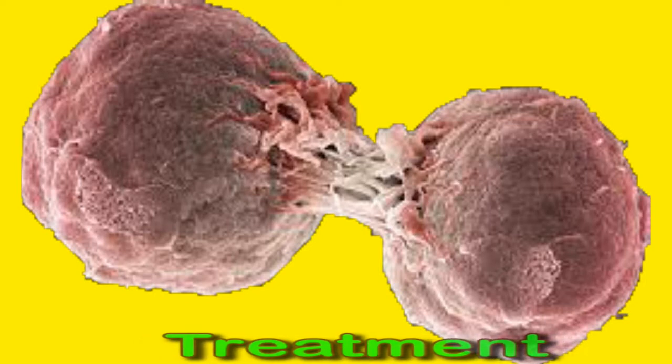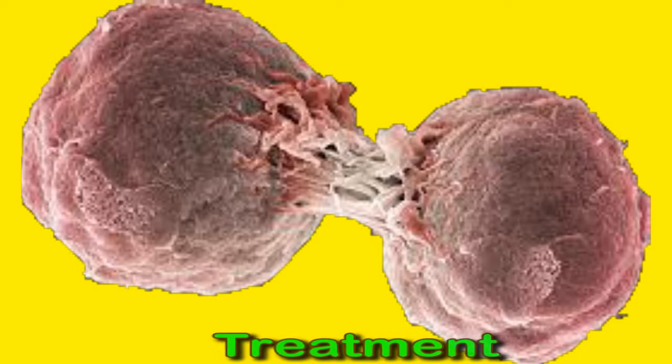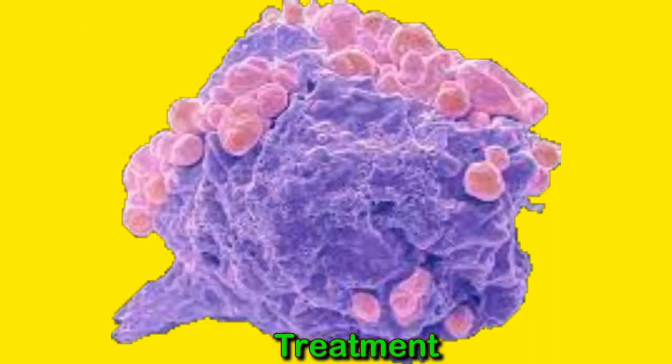Biologic therapy. This is a drug treatment that stimulates the immune system to attack the cancer. The drug achieves this by introducing living microorganisms into the body. Antibody therapy. A medical professional inserts synthetic antibodies into the bloodstream. This responds to the cancer's toxins.